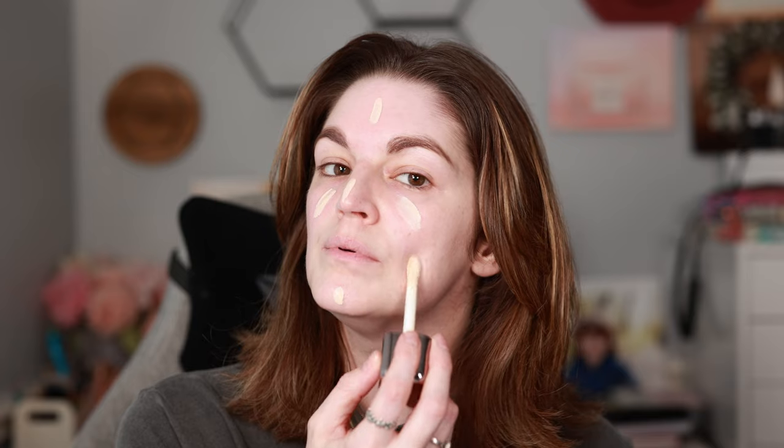Time to put this foundation on and see what kind of coverage it has, see what the finish is like. I don't use a ton of product anymore, so I'm gonna start lightly with this. Gonna put a little bit here and blend this out. I'll build it up if I need to. Seems to be a fairly light coverage, which I am fine with. A little bit more here.